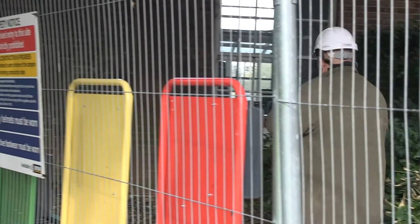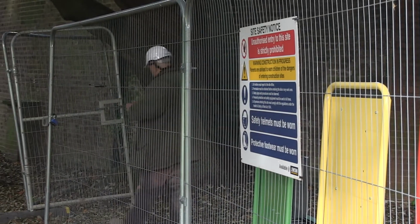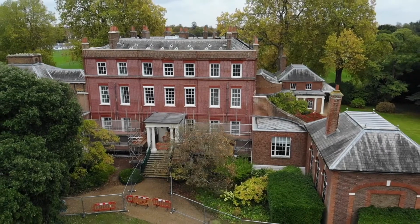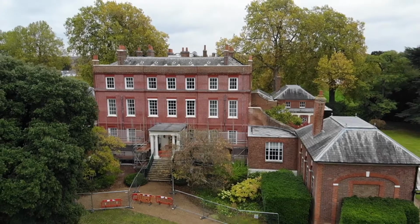Considering the grand scale of the house, it did present a challenge for a small family business used to bespoke residential properties, but being local people with an interest in history, it was an extremely satisfying project given the location and the historical significance of the building.